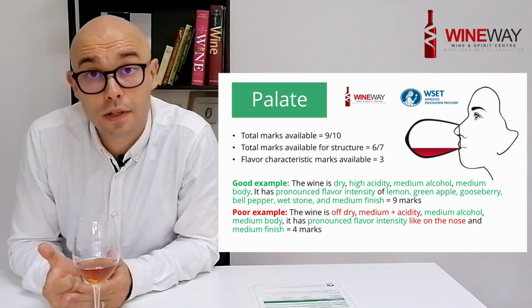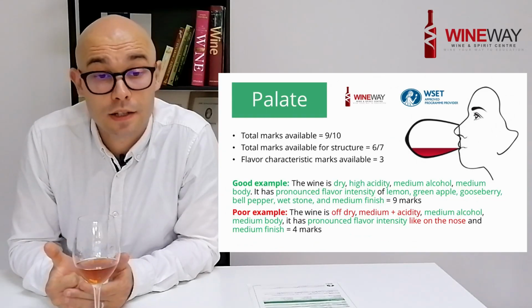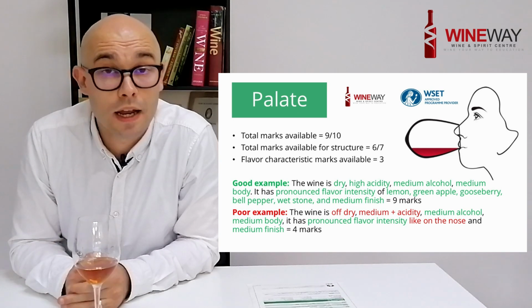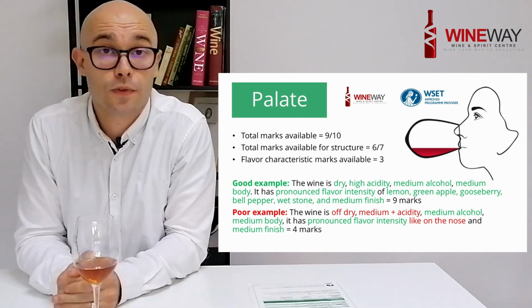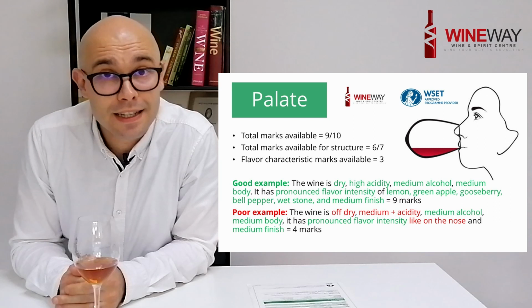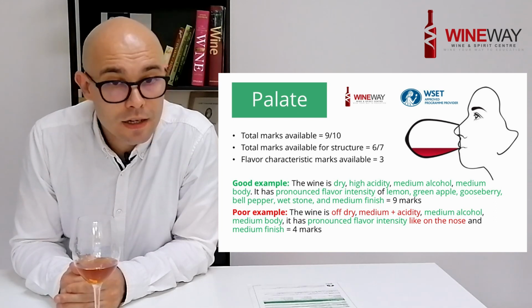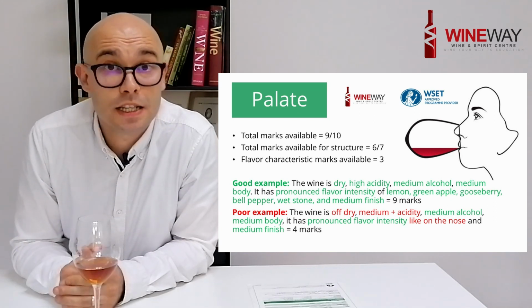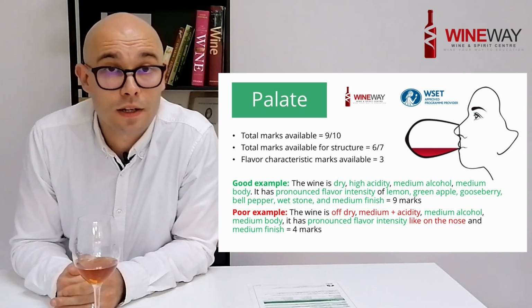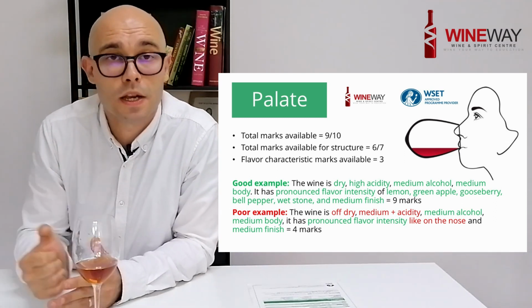A poor example that will only give you 4 marks is: the wine is off dry, medium plus acidity, medium alcohol, medium body. It has pronounced flavor intensity like on the nose, and medium finish. You lost 5 marks here because you described the wine as off dry. Sometimes people confuse the fruitiness of the wine with the sweetness. Medium plus is acidity. Sauvignon Blanc from a cool climate will have high acidity. And you lose 3 marks because you don't mention a specific flavor that you get on the palate, even though they're probably the same characteristics as on the nose, but you need to mention them, and most importantly, you need to write them down.